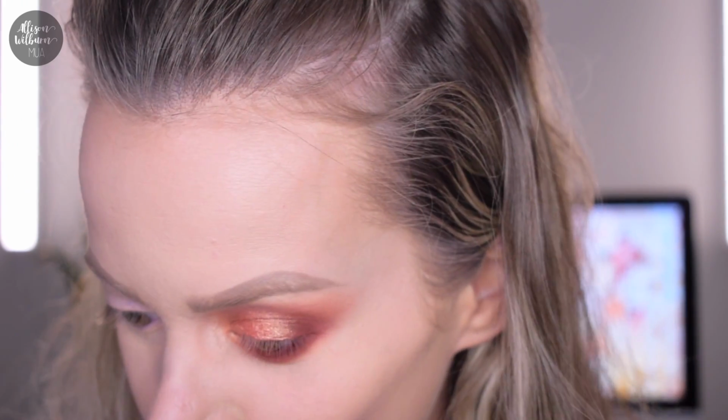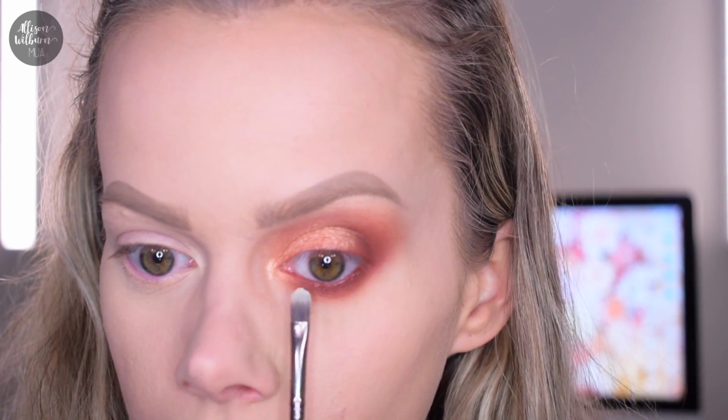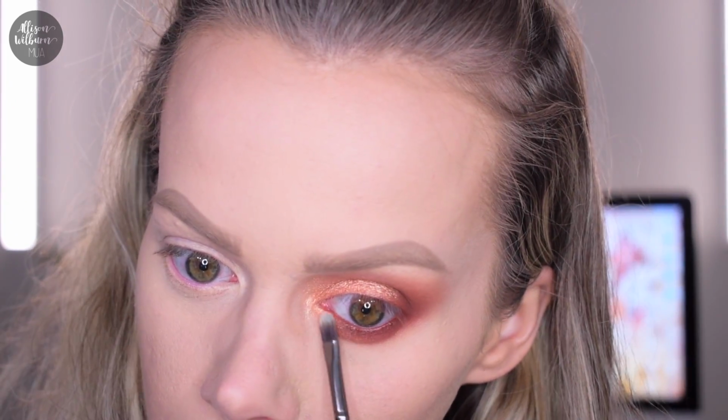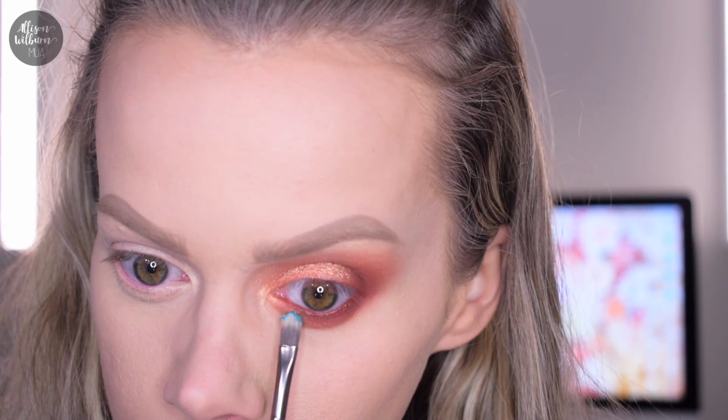And now we're gonna do the blue. Okay, I'm taking a tiny, tiny bit of that NYX glitter glue. I'm going to tap that on the inner half of the lower lash line. I'm not doing a ton of this on the bottom. And then we're gonna go into the blue and just tap that on top.